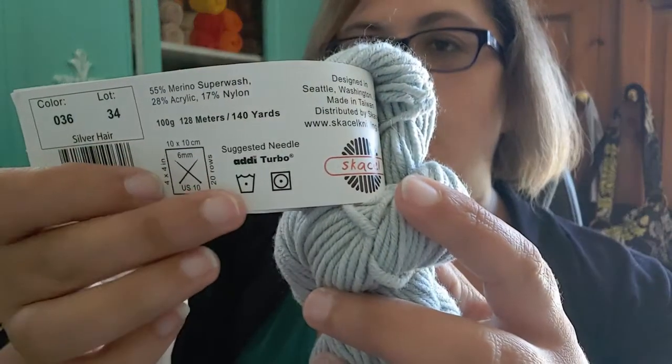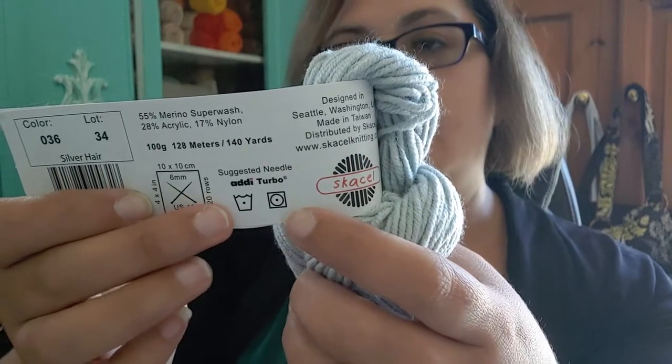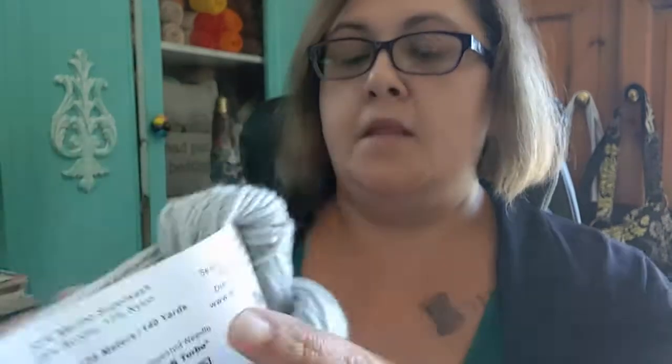So the specs on this: 55% merino superwash, 28% acrylic, 17% nylon. Six millimeter or US size 10 knitting needle. It does not give a crochet hook on it. It says that you can wash and you can dry. It's 128 meters or 140 yards. And so here are the labels. This is washing and this is drying. If there's not a slash or an X on there, that means that you can wash and dry.